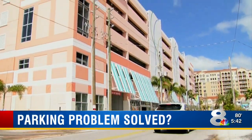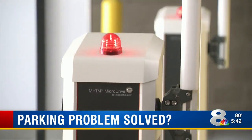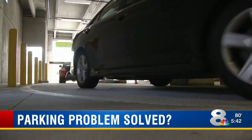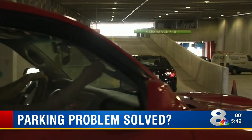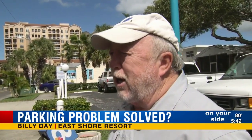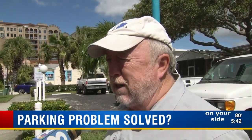Billy Day owns the East Shore Resort across the street. He's not convinced this will solve parking issues on the beach or halt congestion, especially now on his street, Poinsettia Avenue, where his hotel sits. It's here now, so we'll deal with the reality of it. It's up to the city to figure out how the traffic's going to flow, if it does flow.